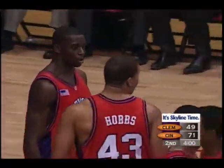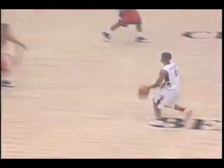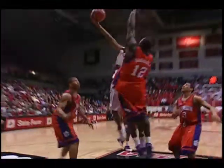And Cincinnati is not picked to win Conference USA. Louisville is the top pick, but the Bearcats are right behind them, and it comes down to those two teams. And I've got to believe that's probably the first time, maybe the second time, Cincinnati has not been the odds-on favorite to win the conference.